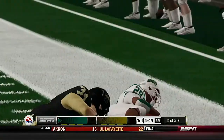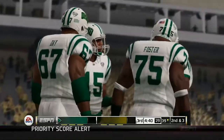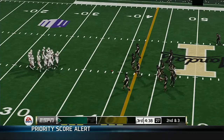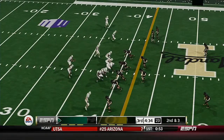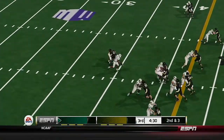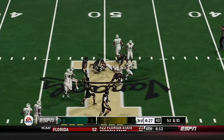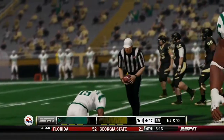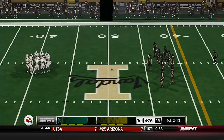He takes it right side for a good gain. That's a gain of 7. That'll bring up second down. They need about 3 yards to get the first here on second down. Tackle at the 50-yard line. Gain of 11 yards. First down.